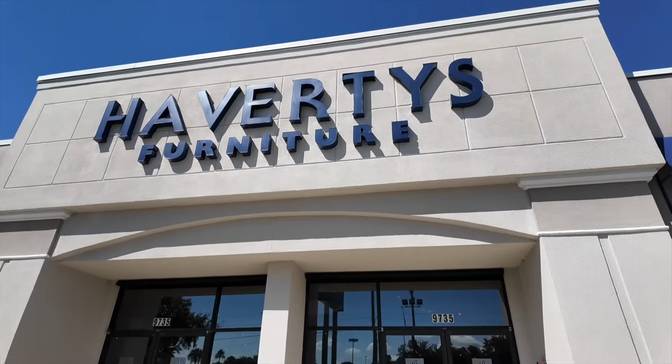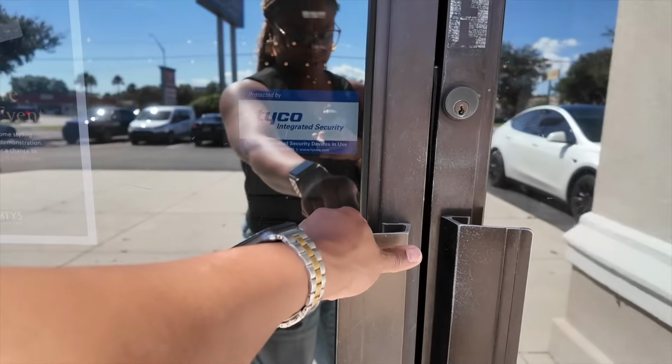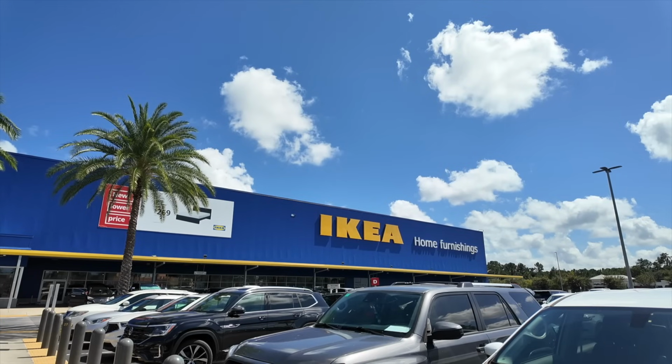So we started our furniture hunting at Haverty's, and we went here because we got our previous furniture from there and we were hoping to find some good deals, but they really didn't have much when we went in. We saw a couple of things we liked, but they were out of our price range.